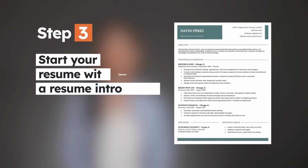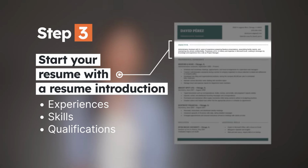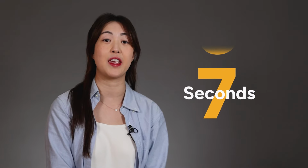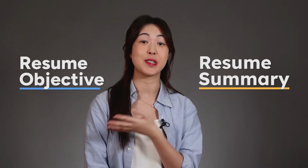Below the header, we have our resume introduction, which provides a quick snapshot of your experiences, skills, and qualifications. Hiring managers spend about 7 seconds looking at each resume, so having your most relevant information at the top will help them decide right away whether they should keep reading the rest of your application. There are two types of introductions. One is a resume summary, and the other is a resume objective.